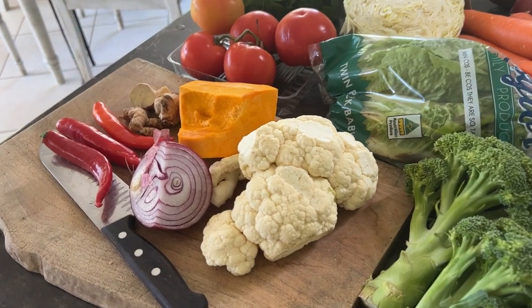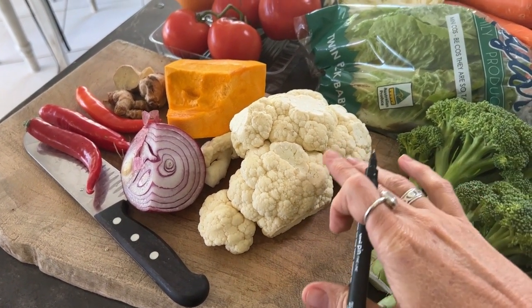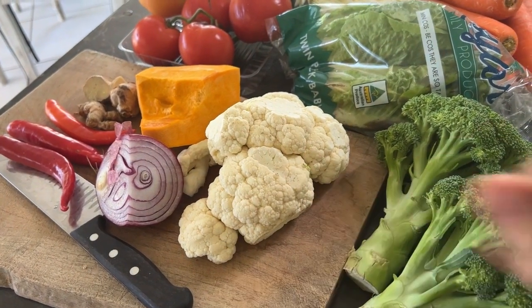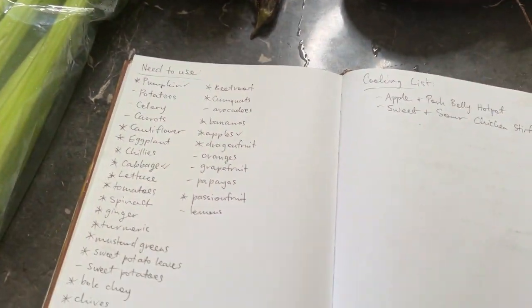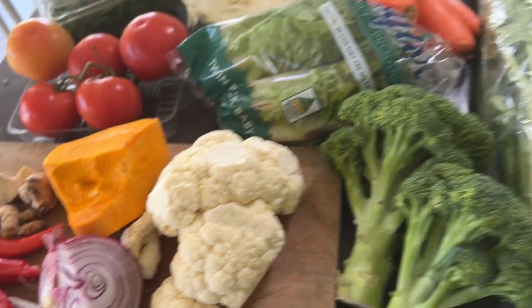And then I can also use the cauliflower to go with the stir fry. I'll make cauliflower rice with the cauliflower to go with the stir fry. And also a bit of ginger and turmeric will be nice in the stir fry.